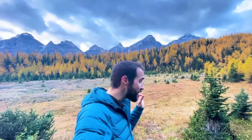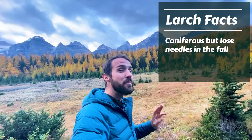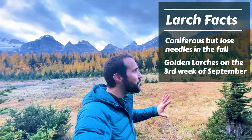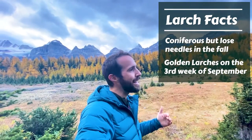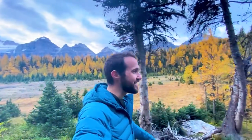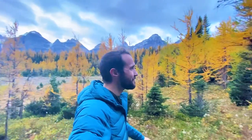As for the perfect time for larch season, you want to come the third week of September. That's when they'll hit that peak golden color. Anything earlier, you're going to be a little bit off. Anything later, you might start losing those needles. They are a unique species that grow in unique microclimates here in the Canadian Rockies, so they reward those who seek them out with their beautiful colors at this time of year.